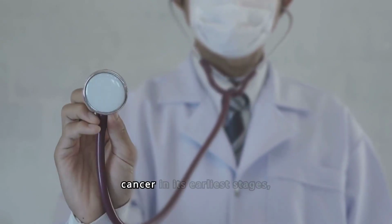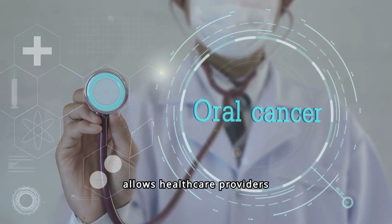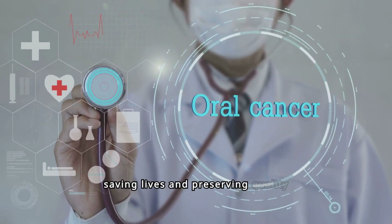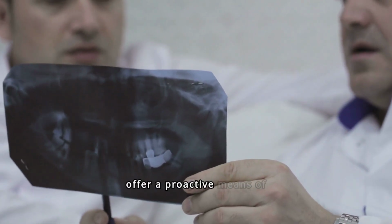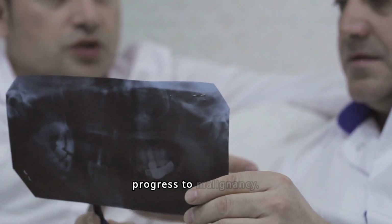Identifying oral cancer in its earliest stages, when it is most treatable, allows healthcare providers to intervene swiftly and effectively, potentially saving lives and preserving quality of life. Oral cancer screenings offer a proactive means of detecting abnormalities and suspicious lesions before they progress to malignancy.